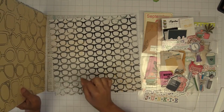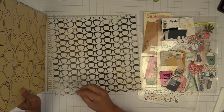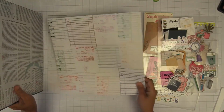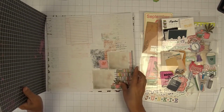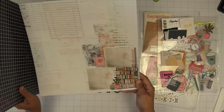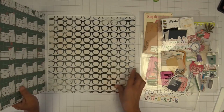The nice thing about this is that it doesn't have that kid feel vibe. It has more of a grown-up vibe. You can do a reading challenge tracker. That would be fun with this paper collection. You can document your progress toward your annual or seasonal goals. I think that would be pretty cool. Look how fun this paper is. Beautiful. I love this collage paper collection here.